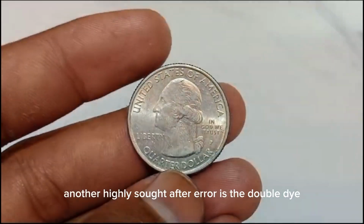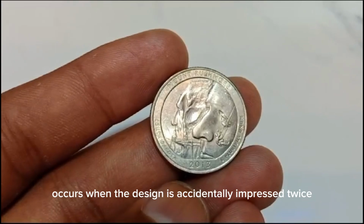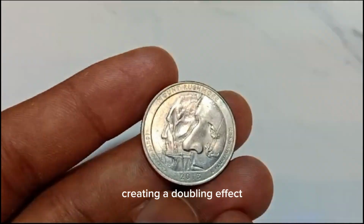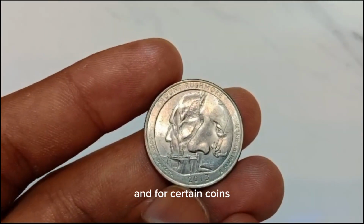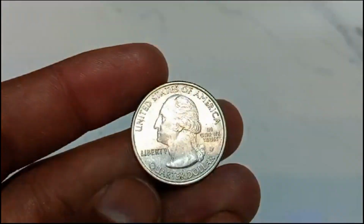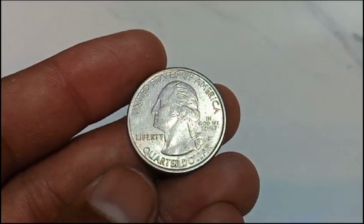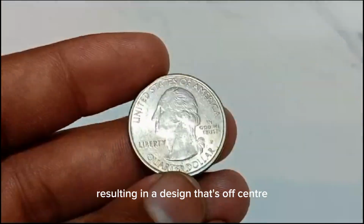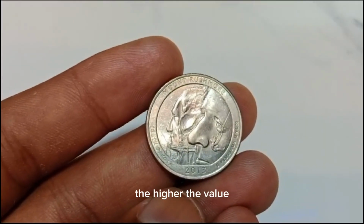Another highly sought-after error is the double die. This occurs when the design is accidentally impressed twice onto the die at slightly different angles, creating a doubling effect. A double die error can be subtle or obvious, and for certain coins, this can be worth hundreds or even thousands of dollars. Off-center strikes are another type of error that collectors love. This happens when the blank coin isn't properly aligned with the die, resulting in a design that's off-center. The more extreme the error, the higher the value.